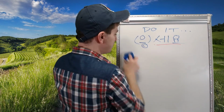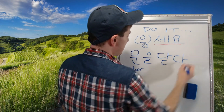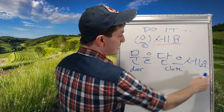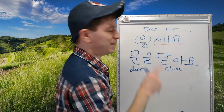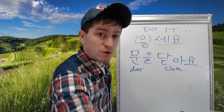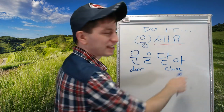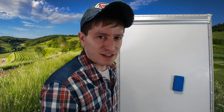Let's say you want to tell someone the door's open. So you want to say close the door. 닫다 means to close. 문을 닫으세요. Literally, close the door, please. Close the door. So maybe like a fellow classmate that you're not too close with: 문 닫아요. Close the door. Or if they're your close friend, 문 닫아. Close the door. Anytime you're using a verb that has an honorific version, you must use that.